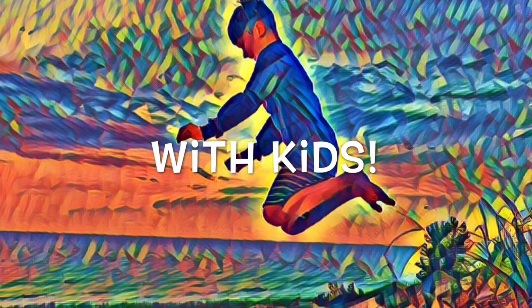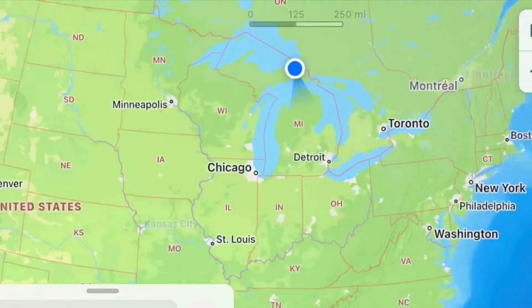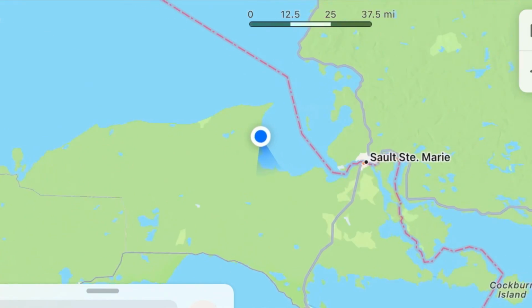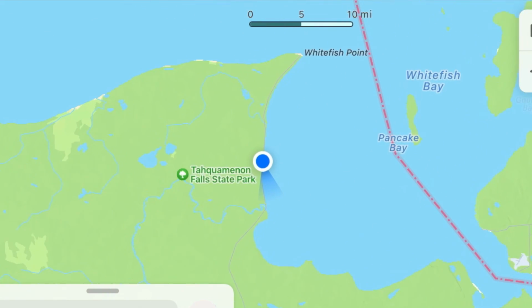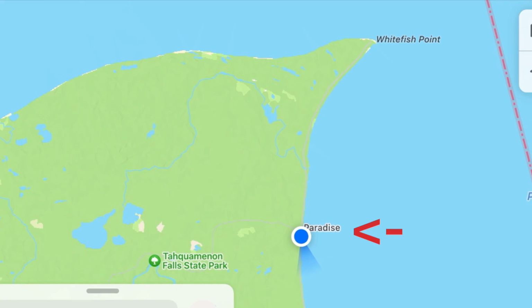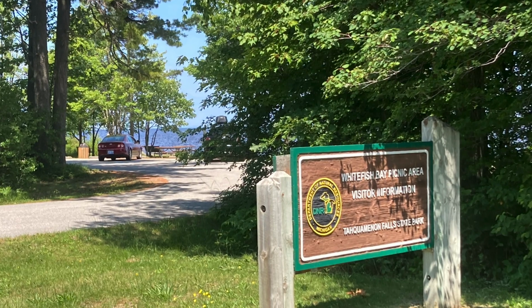With kids! Tahquamenon Falls, Paradise, and Whitefish Point are all located on the northeastern point of the Upper Peninsula in Michigan. They're all three really close to each other. Whitefish Point is only a 15-minute drive from Paradise, and Tahquamenon Falls is also about 15 to 20 minutes.